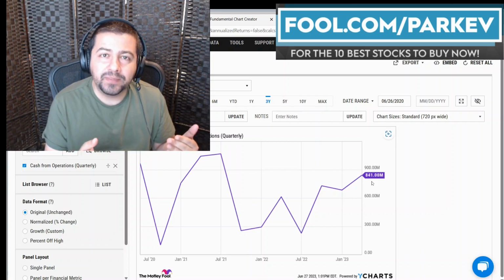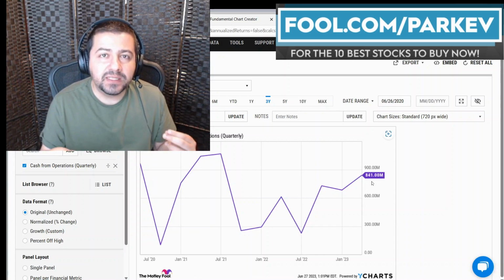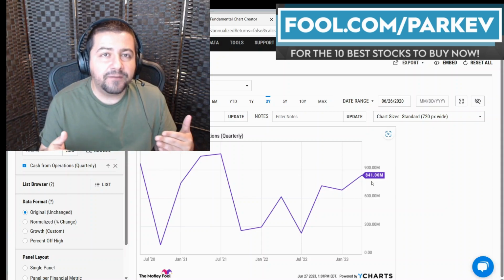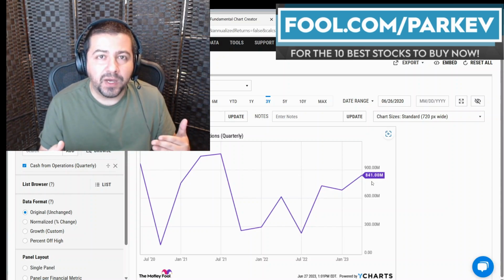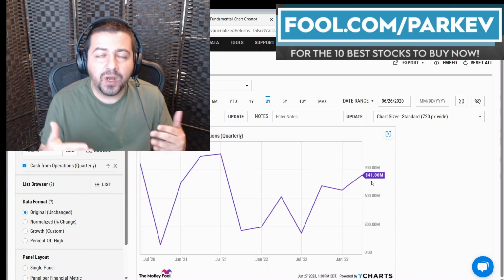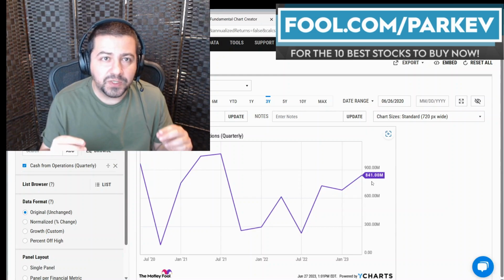Because when that company makes profits, it needs to reinvest in those capital intensive areas, which limits the potential for dividend payments. But for this company, it's got a very asset light business model, meaning when profits come in, a greater share of those profits can be allocated towards dividends, which is really good news, and one of the reasons why I really like this dividend stock.